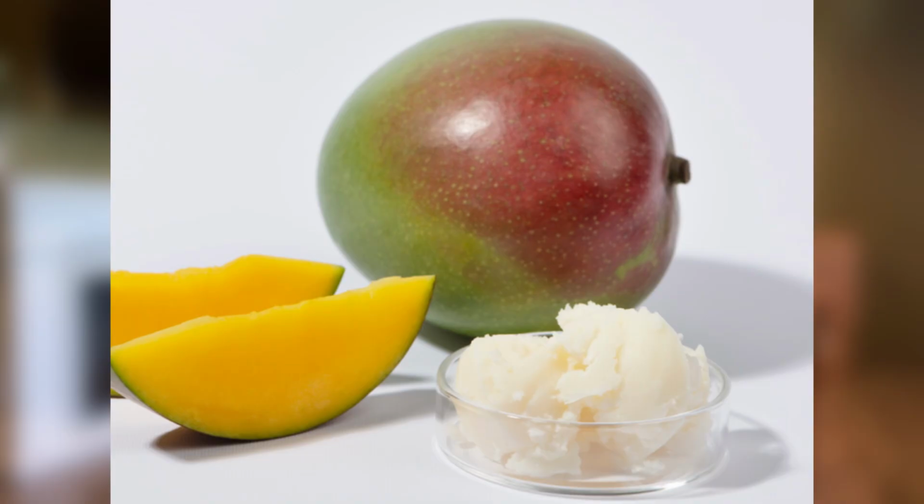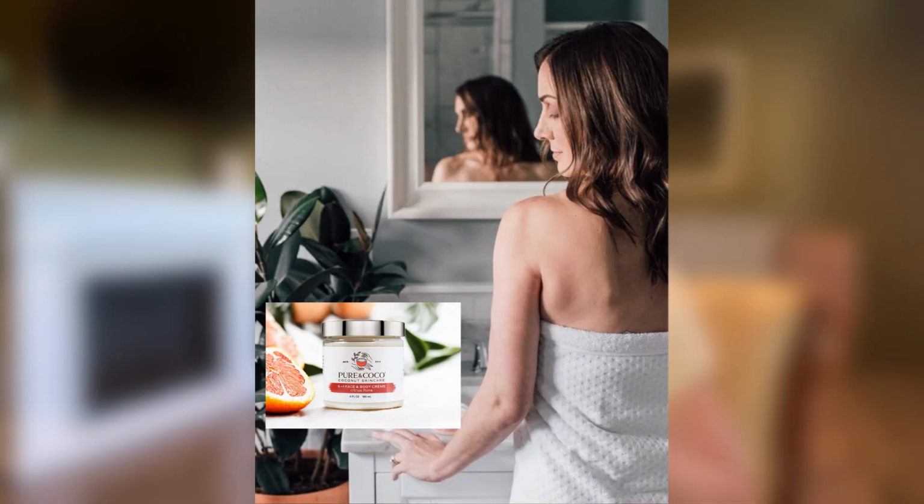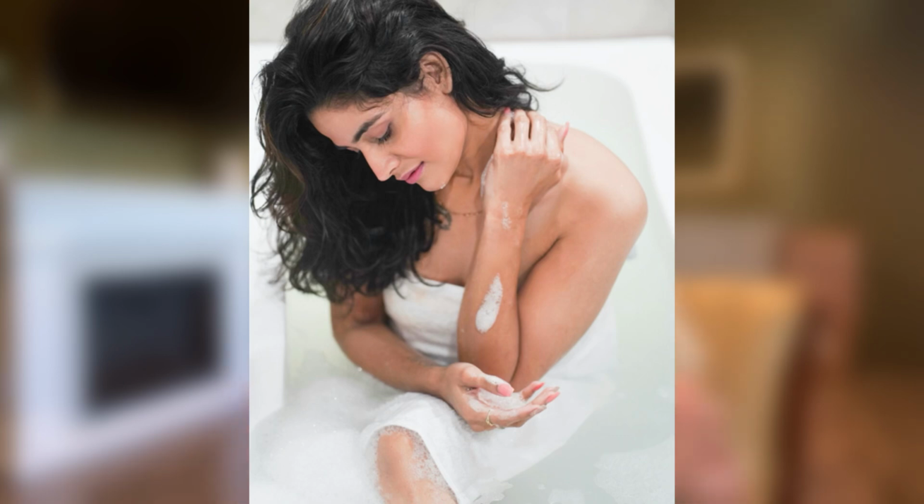Instead, what you want to look for, and why on earth nobody is talking about this, I have no idea, is mango butter. Mango butter is going to be your best friend. I've been using it in my creams for the last 10 years. I'll put a picture up. It has been an absolute lifesaver. It repels water naturally. It locks in moisture. It stays on, and best of all, it calms dry, itchy skin.